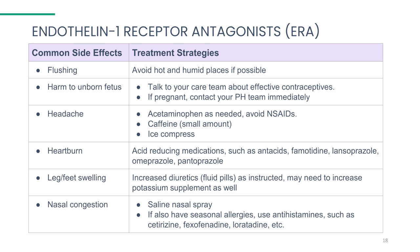So we already talked about flushing last time, about calcium channel blockers. Harm to unborn fetus, if you've been to our nurse coordinator Kim Jackson and Dr. Andrew Kaloje's session, they already talked about kind of what to do should a patient get pregnant: contact your PH team immediately because there are things that we need to do. Stop this class of medications and follow up closely to make sure that pregnant patient is being well taken care of.